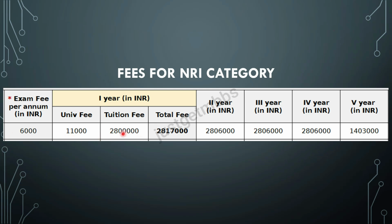The tuition fee is 28 lakhs. The exam fee is 6,000, right? These two you need to pay every year, 28 lakhs and 6,000 every year. In addition, at the time of admission, you need to pay the 11,000 rupees university fees. So total fee at the time of admission, 28.17 lakhs. Whereas second year, third year and fourth year, you will be paying 28 lakh 6,000. And in the final year, you will be paying 14 lakh 3,000. This is the college fees.